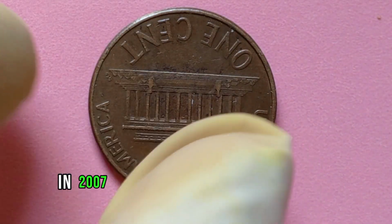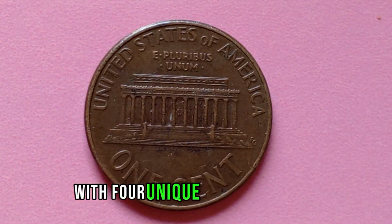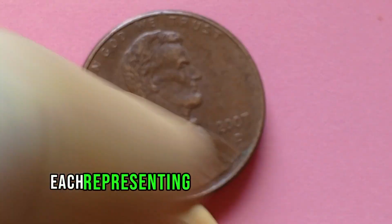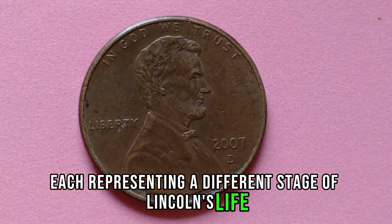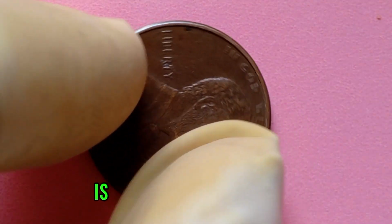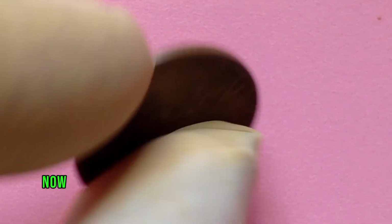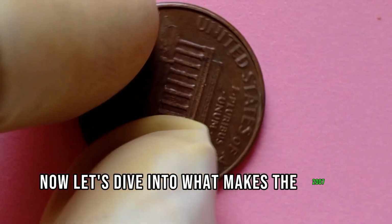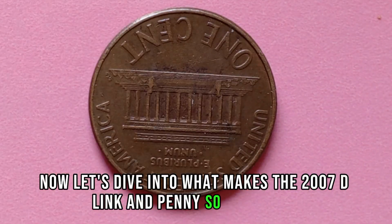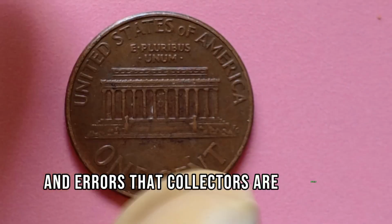In 2007, the U.S. Mint issued a series of pennies with 4 unique reverse designs, each representing a different stage of Lincoln's life. The 2007 D penny, minted in Denver, is particularly interesting due to some rare errors and unique features. Now, let's dive into what makes the 2007 D Lincoln penny so intriguing. There are several key variations and errors that collectors are actively seeking.